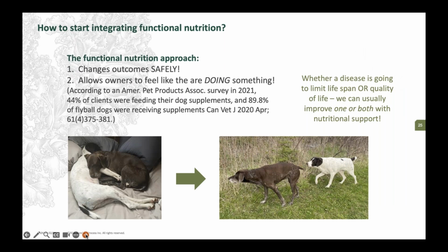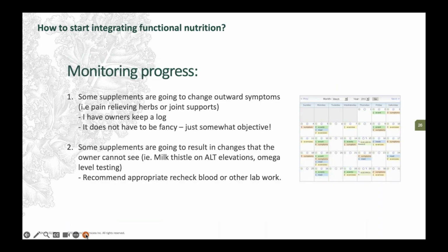So the beautiful thing about functional nutrition is it changes outcomes, and it changes outcomes safely. And it also allows clients to feel like they are doing something, and clients want to be empowered and feel like they're making a difference.